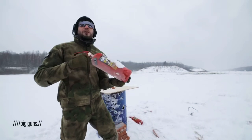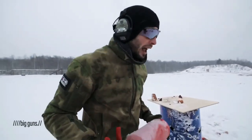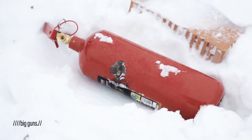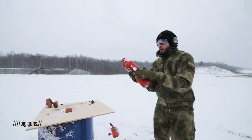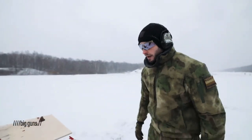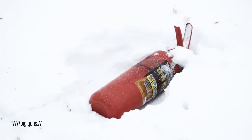We destroyed only one fire extinguisher and scratched another one, as you will see right here. We scratched the side of it and haven't penetrated it. So, our last step for the day is Russian balalaikas.